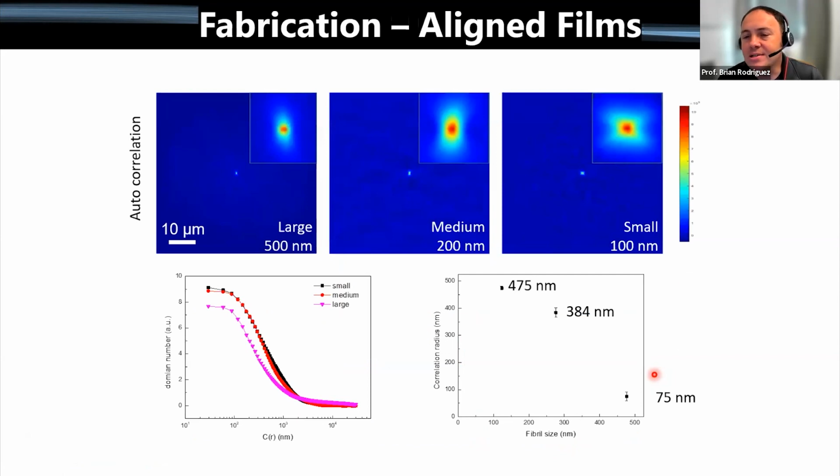And we used a correlation analysis to try to understand the characteristic domain size. And so we can make a link between the fibril size and the characteristic domain size. So for the large fibrils, the domain size in the lateral scale is kind of small. And for the small fibrils, they can actually group together to form a larger region of uniform polarization, but it would require further work, I think, to make the whole film pointing in the same direction.